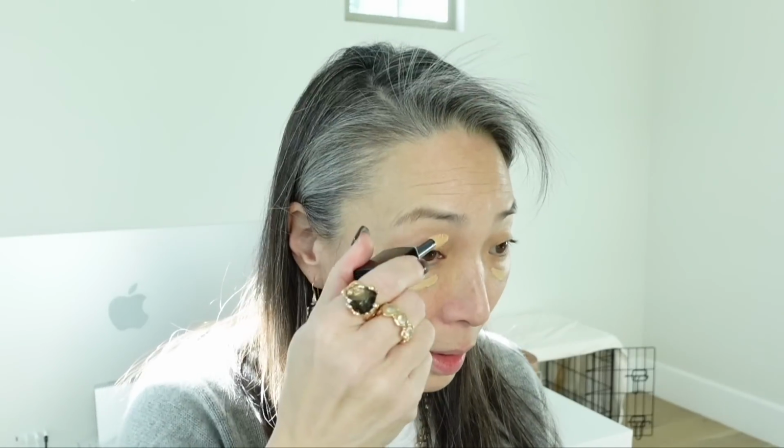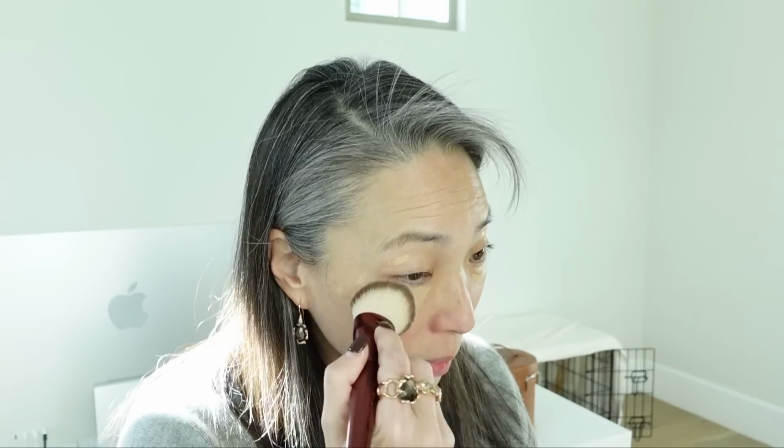But since we have so much Dior stuff, I'm gonna start with the Dior Forever Skin Correct Concealer. And this is shade 2N, yeah, 2N. And I'm just using my huge BK Beauty 101 brush to blend that in. Better already. This will never cease to amaze me, this concealer. So good.